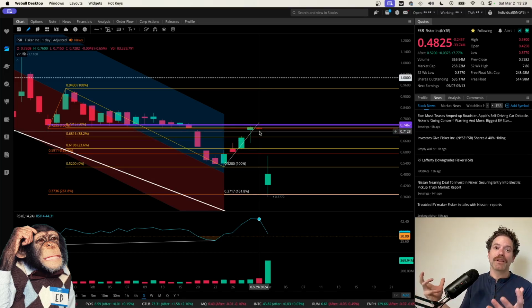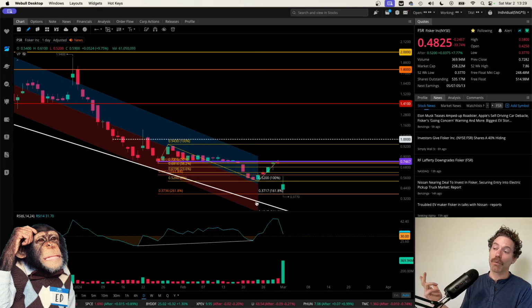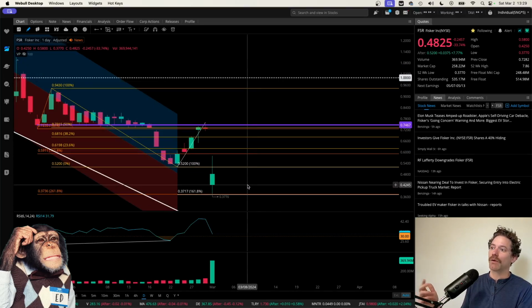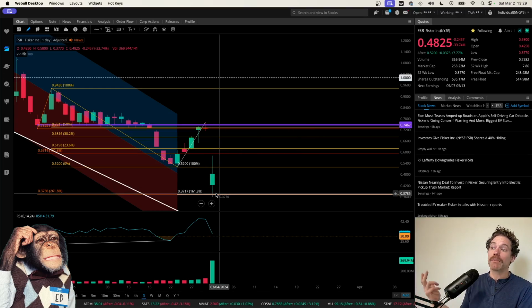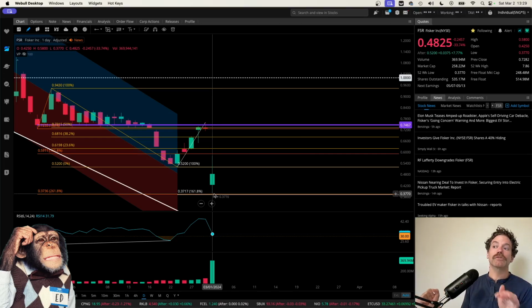And so, I'm feeling like this is a good dip buying opportunity, but I'm also being cautious, thinking that it could go a lot lower, potentially, to this downtrending white line. But for me, what I would do, I have not placed any orders yet, but I could see the open price from Friday at 42.5 cents. Maybe that's a good dip buying level, or maybe 38 cents is a good dip buying level. But for me, I like to place orders and forget about them. If they get filled, great. If not, the price is going up, so that's great too.